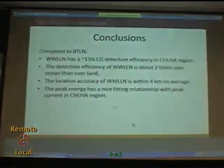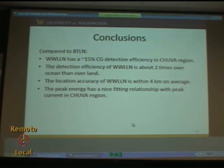And here are the conclusions. Compared to BTLN, Warren has around 15% CG detection efficiency in CHUVA region, and the detection efficiency of Warren is about 2 times over ocean than over land. And we calculate the location accuracy of Warren is within 4 kilometers on average. And lastly, the peak energy has a nice fitting relationship with peak current in CHUVA region.